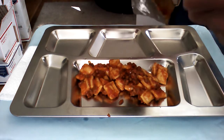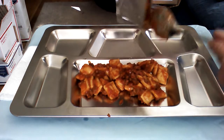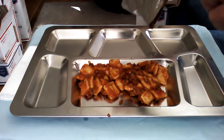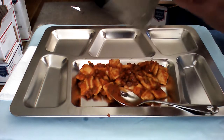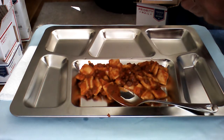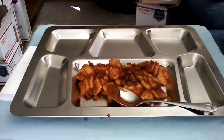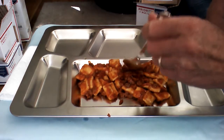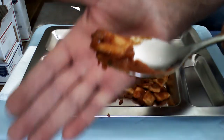It has that pasta aroma coming off of it. The year of manufacture is 2013. It's been kept in a fairly cool environment. It's from Ameriqual, so that's a good company. It's got the mini beef raviolis, as you can see. A lot of yummy in there.